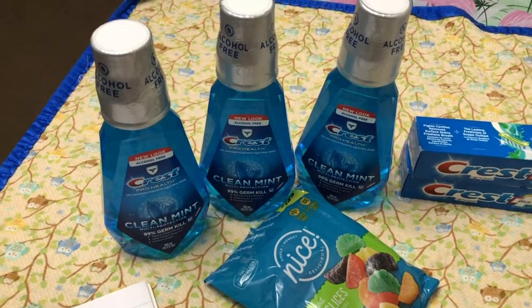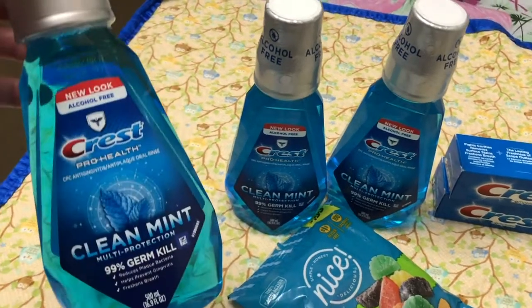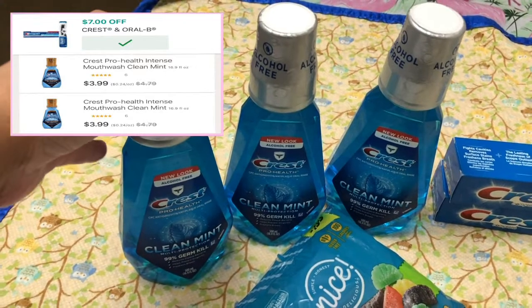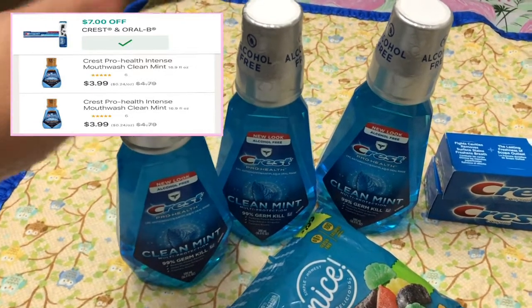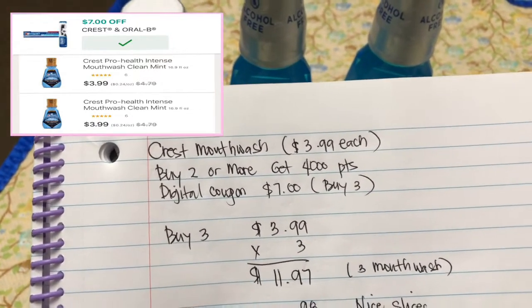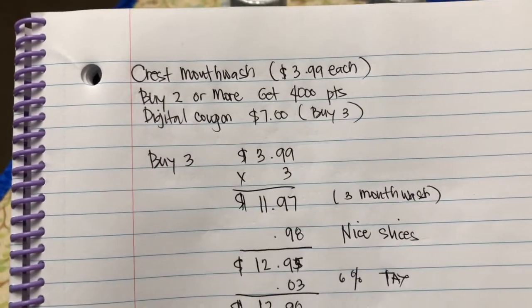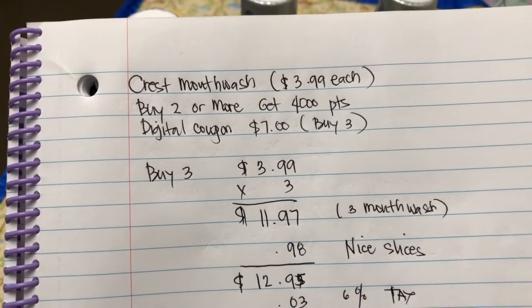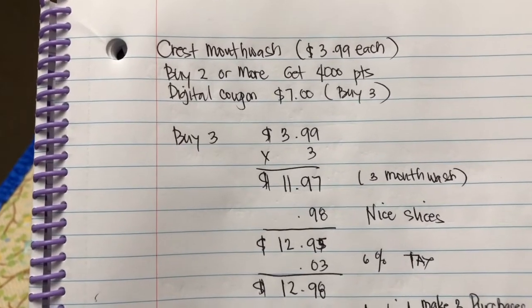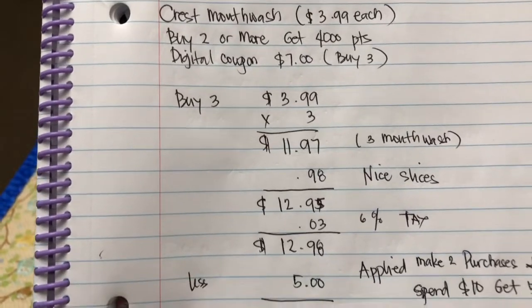So first I got the Crest mouthwash. Sorry for my voice. I got the Clean Mint. This one has a $7 digital coupon attached, and when you buy 2 or more, you will get 4,000 points. So I grabbed 3 for $11.97. Then I also got the gummy bear, the Nice slices gummy bear, for 98 cents. So the total is $12.98 including the 6% tax.